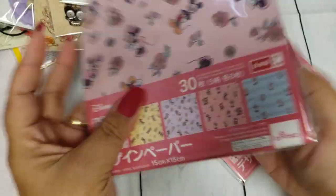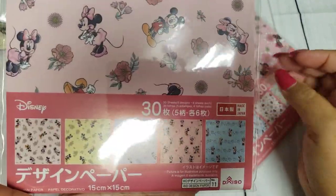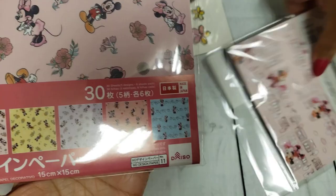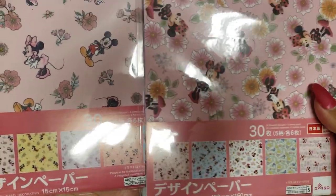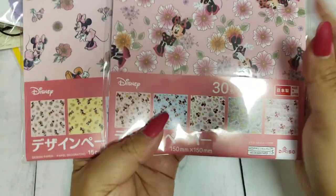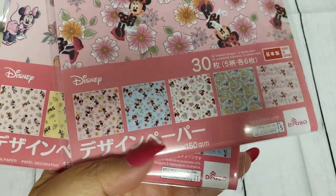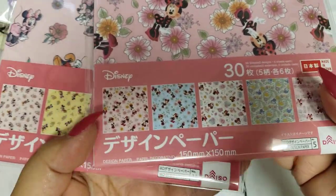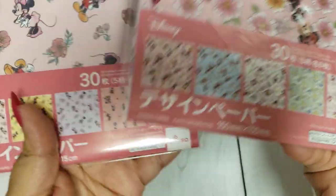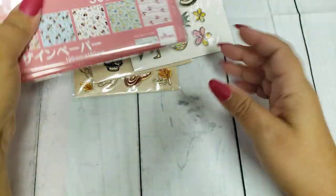And then these are like the real thin, what are they called? They're just really thin, little designed papers. And she sent me two different ones. And I like the colors of these. This is going to be perfect. This is going to go perfect when I do my Disney journal, which I still have not done. I think I probably won't start working on it until after the holidays when things slow down a little bit. But I love those. Thank you.